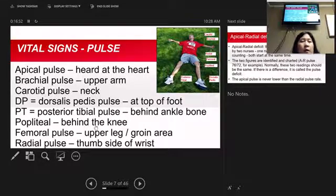So the brachial pulse is what we do for infants. And the brachial pulse is right here in their arm, the upper arm. When you're doing the CPR video, we'll take an infant or baby's pulse right here in their arm. The carotid pulse is one on your neck. When you're doing CPR, they want you to check the carotid pulse. It's easy to feel. It's on both sides of your neck, but you should take less than 10 seconds trying to find the pulse on the side of their neck. If you can't feel a pulse beating on the side of their neck, then just give them CPR.